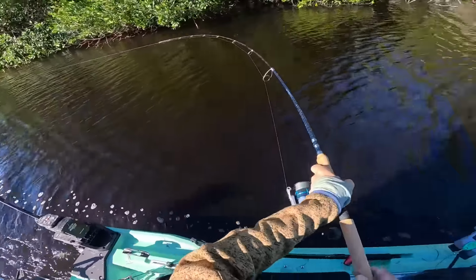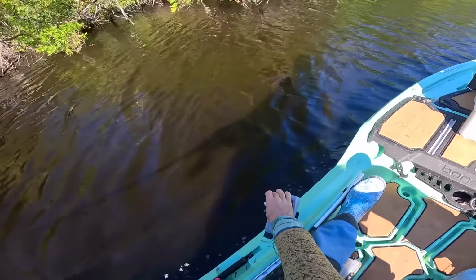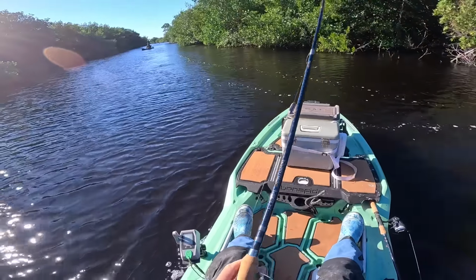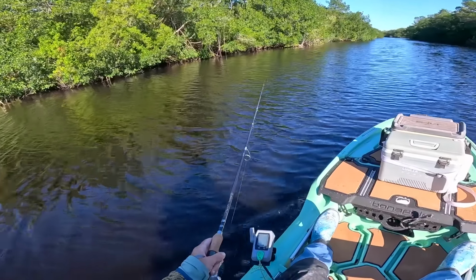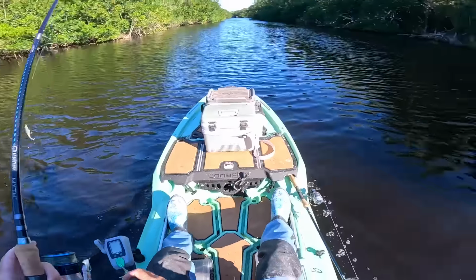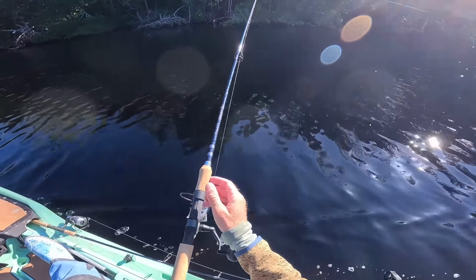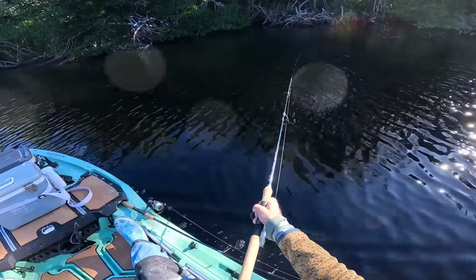Oh man, dang it. Watch out, I snagged a tree back there. Pretty cool to have reverse like that so I can turn around real quick. Oh, it popped out. Let's try trolling the shady side of the canal now. Maybe the big snook will be hanging out in the shadows, waiting for an unsuspecting bait to swim by.